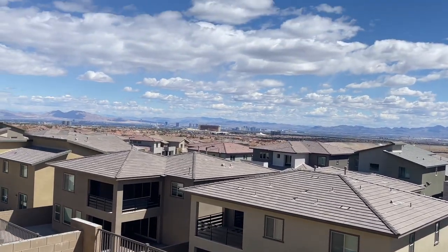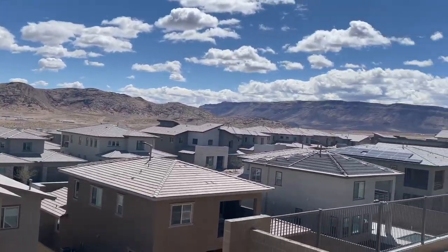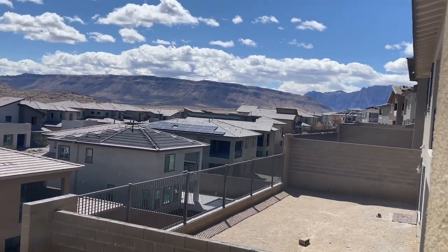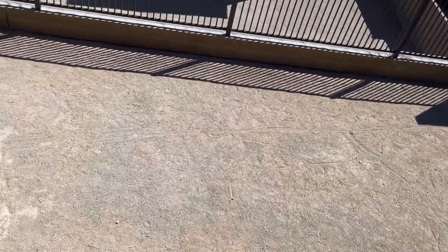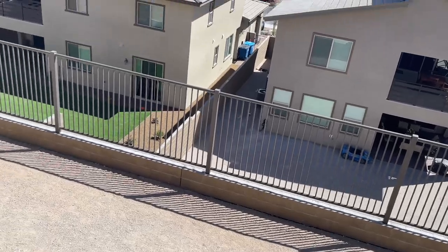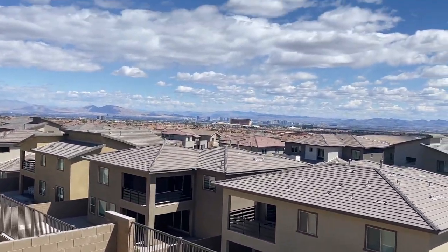You've got views of Spring Mountain Range, part of Red Rock Canyon. Yeah, you are overlooking someone else's lot, but to come out here every day and look at this, it's beautiful.